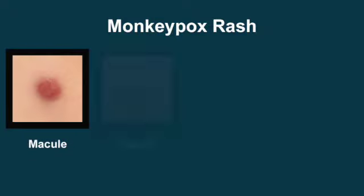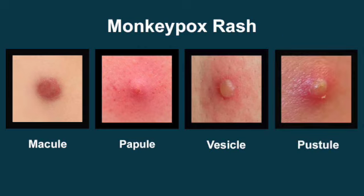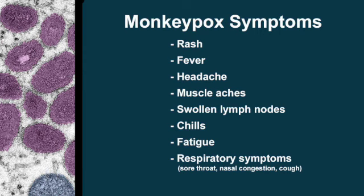The symptoms usually start with a rash that progresses through 4 stages. Initially, you get a macule, or a flat red spot, followed by a papule, or a raised red bump, that then can become a vesicle, or a fluid-filled blister, and those go on to become pustules, or a pus-filled blister. The rash can be very painful and can take between 2 and 4 weeks to crust over and resolve. Other than the rash, other potential monkeypox symptoms include fever, headache, muscle aches, swollen lymph nodes, chills, fatigue, and respiratory symptoms such as sore throat, cough, or runny nose.